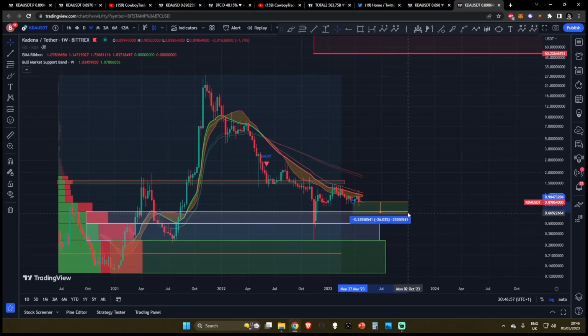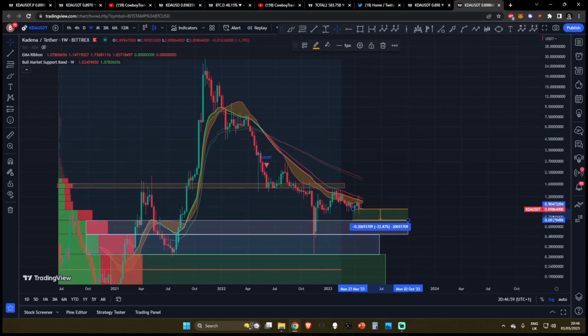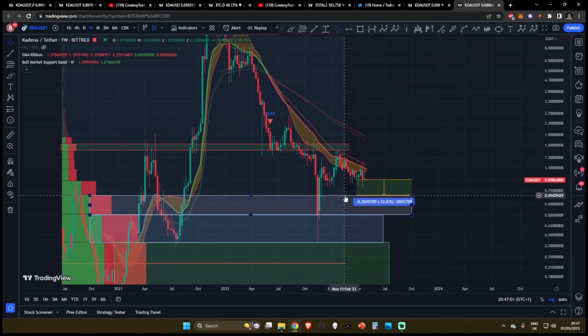I don't think we're going here in the immediate short term. If you've been watching my videos, if you're in my trade, you know my take profit is at this big volume profile where there's tons of liquidity in the market at 69 cent. We're only 20 cent away from there.